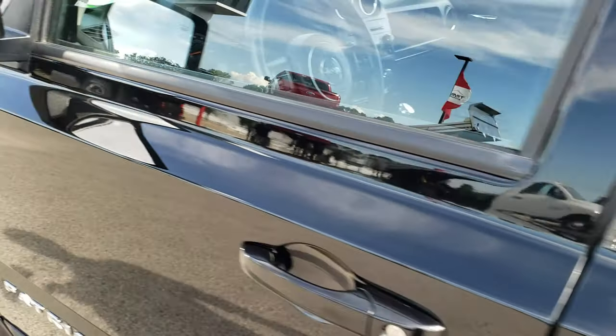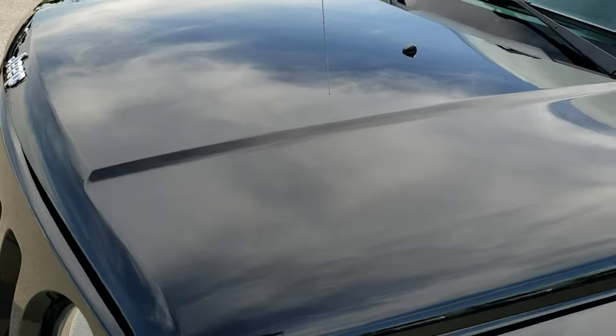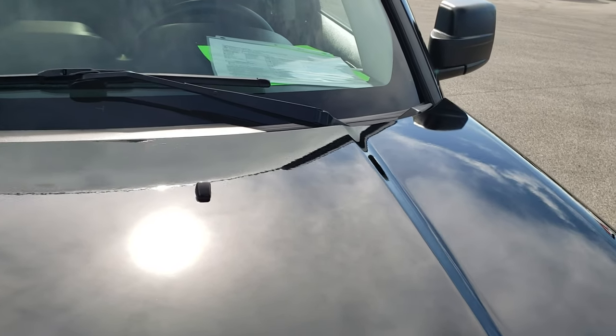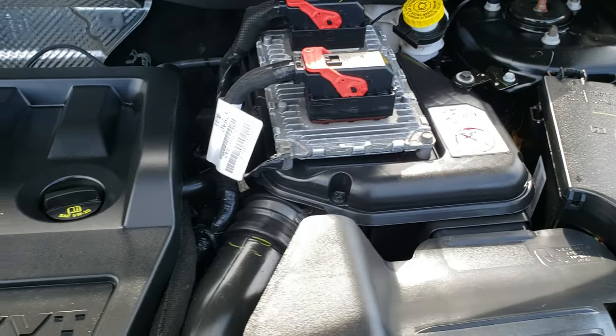I would personally like to thank you for checking out the video today. Hopefully from this HD video, you will have been able to tell just how clean this Jeep is all the way around, inside and out. I'd highly recommend it from a quality and condition standpoint.